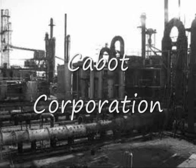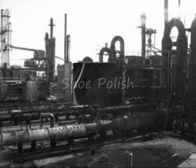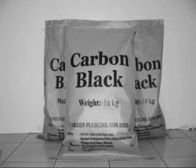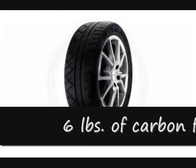In 1890, the Cabot Corporation had become America's fourth largest producer of carbon black, which was used in products such as ink, shoe polish, and paint. However, with the popularity of cars, the demand for carbon black increased, because 6 pounds of it was required to produce a single tire, and the Cabot family's income soared.